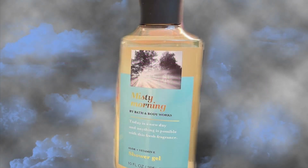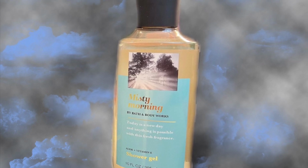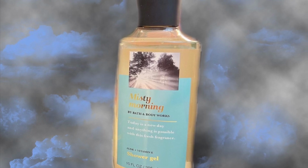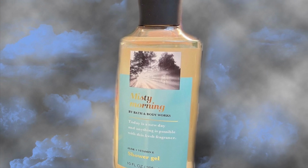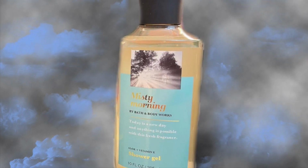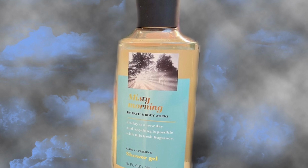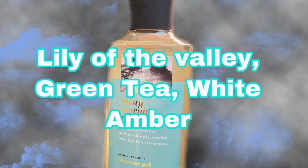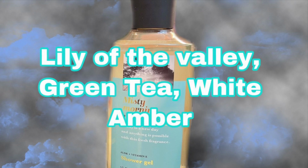Then there's a blue and gray one called Misty Morning, and this has like the trees with the sun beams coming through the trees. This one says, today is a new day and anything is possible with this fresh fragrance. So just hearing that, it seems like I would like Misty Morning the most, and then the yellow one. And then it's funny, I just call them like the pink one, the blue one, the yellow one, because the names are kind of forgettable to me.